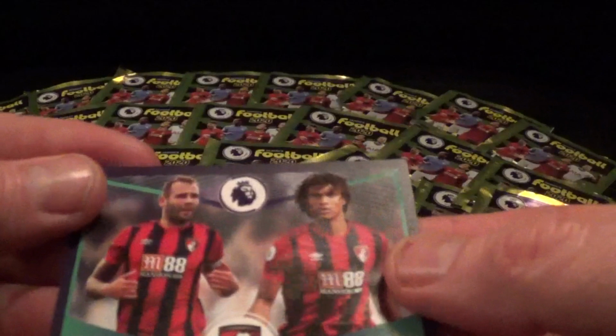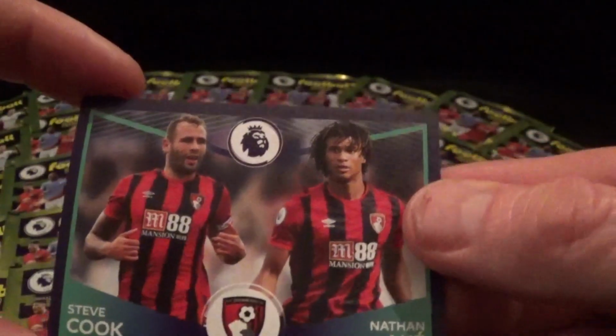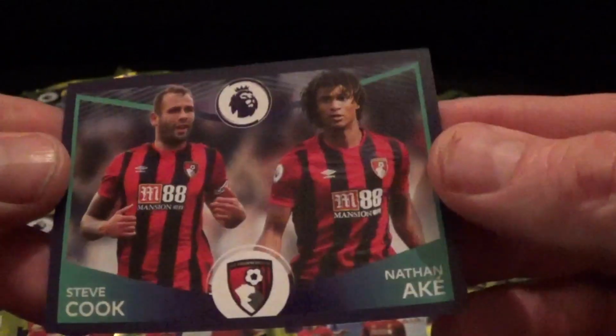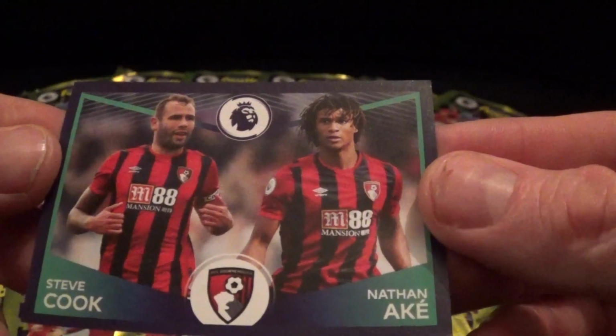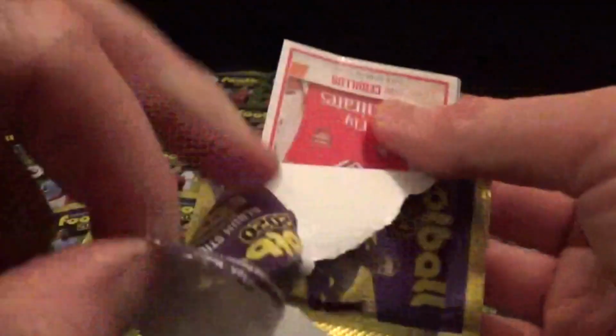Oh, and we also have a really cool duo sticker here. This is the first one of these we've had as well. So this is all new to us here on the Pirate Pat channel. We only did the starter pack opening the other day. And we have Cook and Aki there for Bournemouth. Fantastic. Let's open the next pack. Some nice stickers in that first one, guys. I'm sure you'll agree.